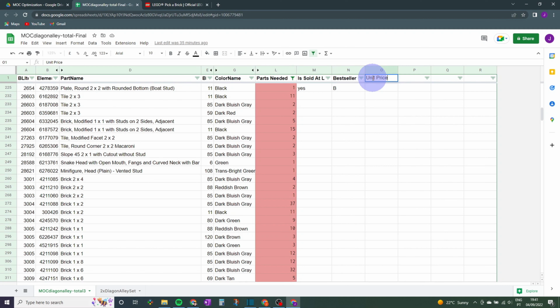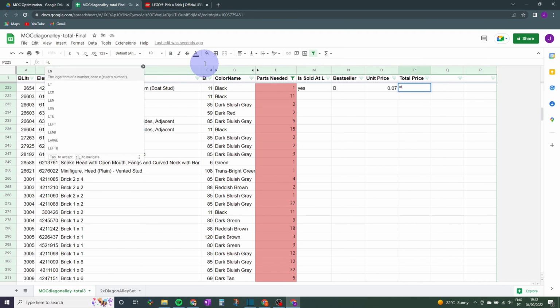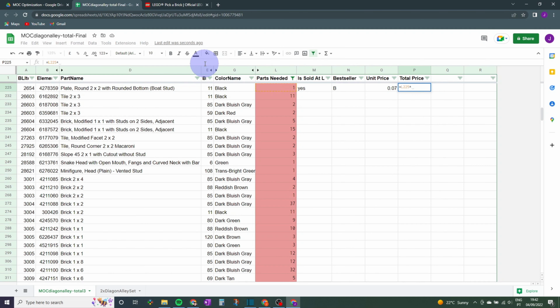This is not essential, but I like to have an idea of how much I will spend in total. So I fill the unit price for each part, add another column with the total price per part by adding a simple formula that multiplies the number of parts by the unit price, and then sum it all in the end of the sheet.